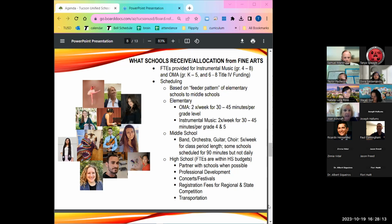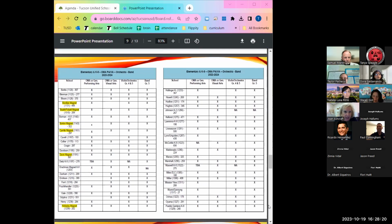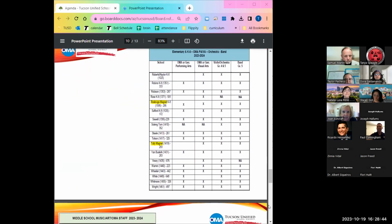I put together a chart for you for all the elementary and K-8 schools. It's going to be on this page and the next page. The yellow highlights the magnet schools, but you will see in the different columns what we provide with OMA or general music or the performing arts, and then the visual arts in the next column, band and orchestra, violin and orchestra starting in 4th grade, and then band follows. But you'll see how these charts work together, and this is the rest of the alphabet here, all with the schools that are listed.